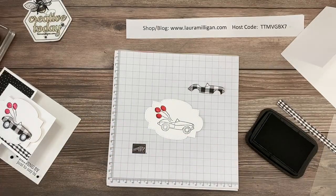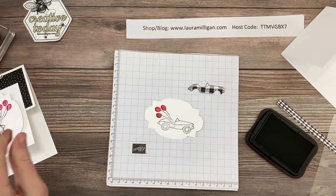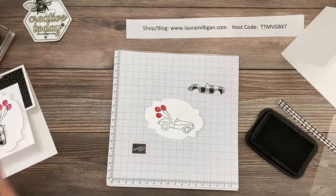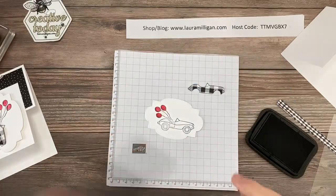And then I'm going to add a little bit of color to the wheels. And for the wheels, I'm using, let's see, this is Smoky Slate. Okay, what I'm looking for is light basic black. Here it is. Okay.